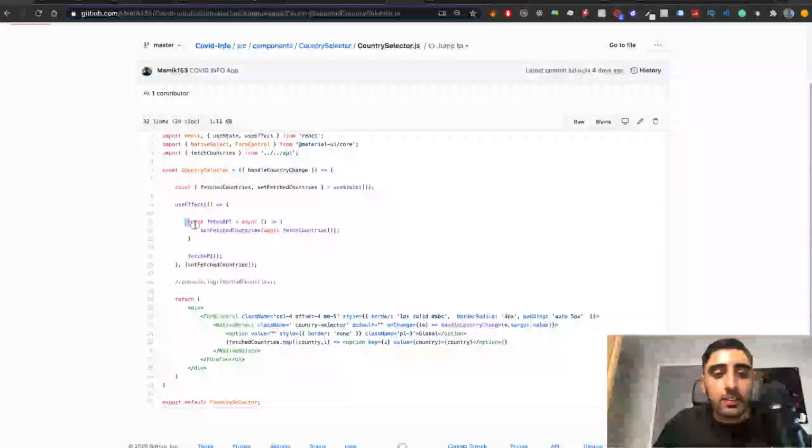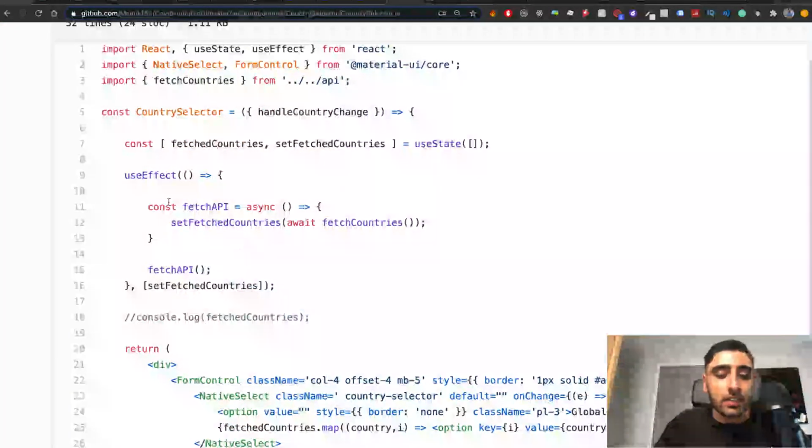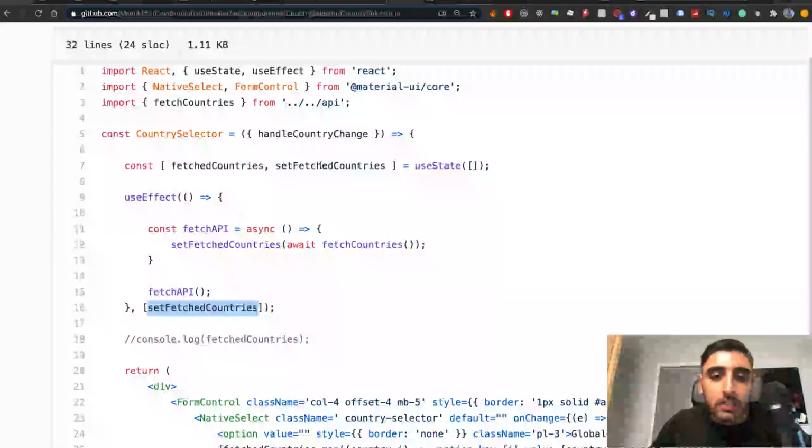And here you can see, look, here's how he's fetching it. So he's using an async call inside of a useEffect. And guys, this is something which I spot quite a few times. We don't actually want to put the modifier, so this setFetchCountries, inside of our dependencies. You only want to put the actual variables here, okay?